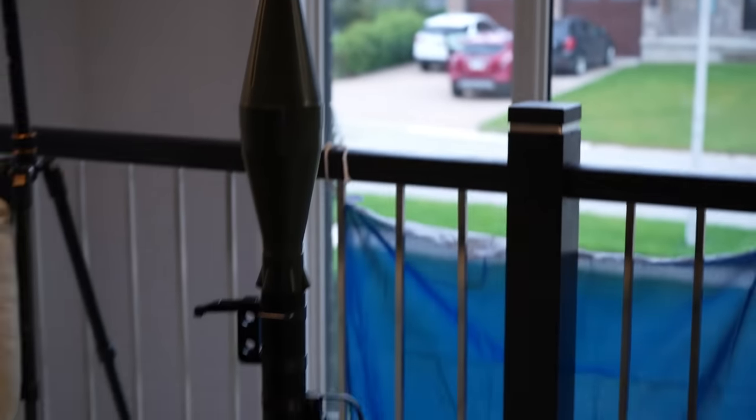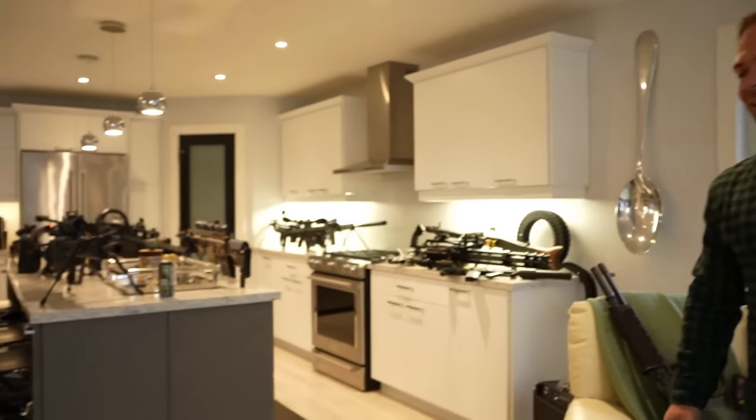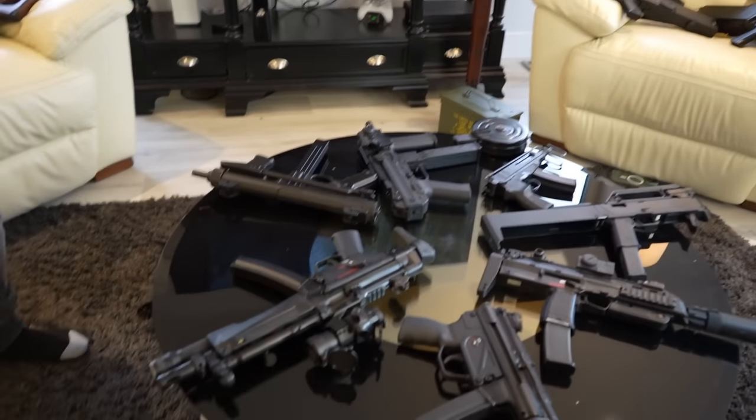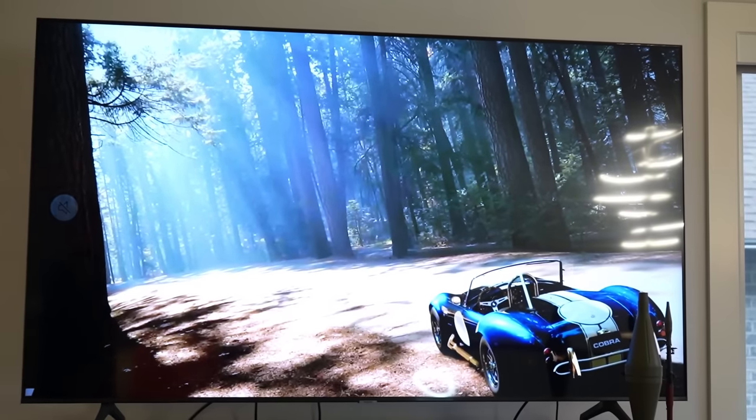Do you think your neighbors freak out when they see RPGs, miniguns? They probably just figure, like, this dude is a domestic terrorist. We had the pizza guy come over, and he saw what we were doing, and we had to explain. And it's like, they're all airsoft. You want to come and check them out? He was pretty cool about it, actually. But he was also asking questions about what's going on the TV. He's like, are you playing Forza?